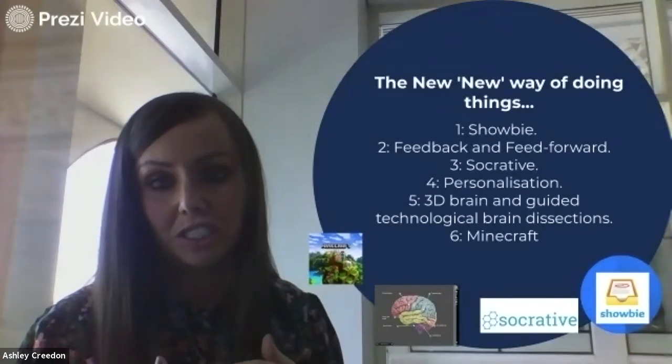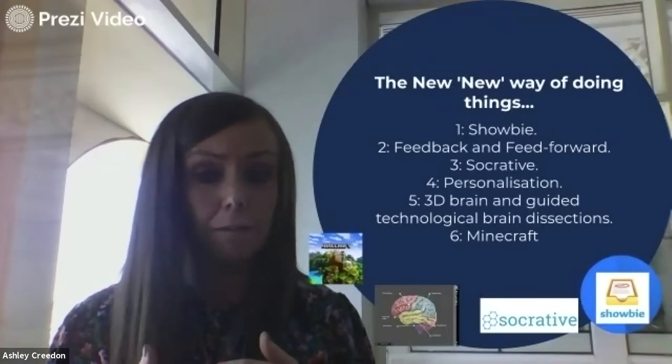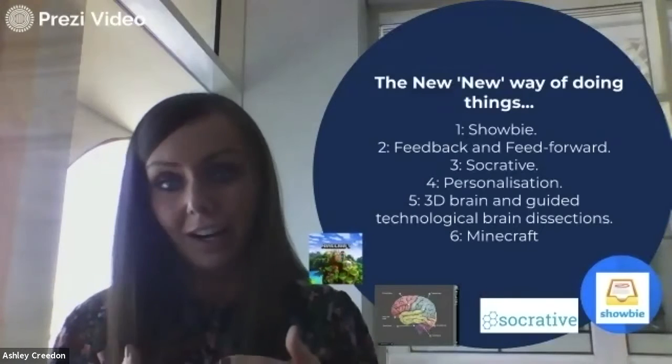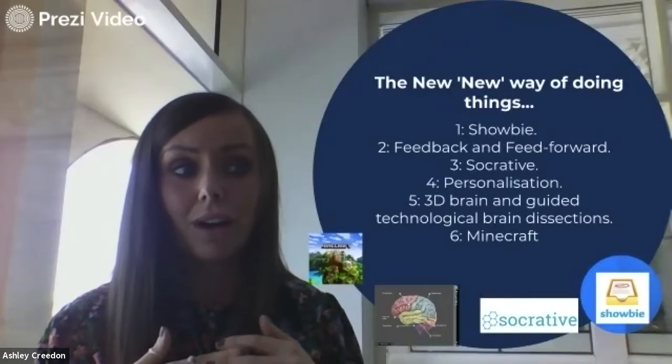Technology is there to enhance the experience and to reduce those boundaries that students may have, whether that's a physical boundary or a psychological boundary. Via the incorporation of both of these, we can actually eliminate them, and a lot of our students are thriving.